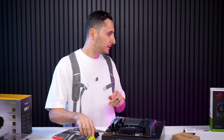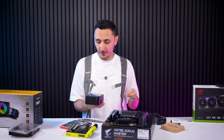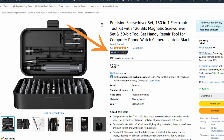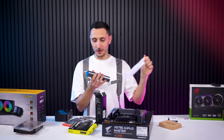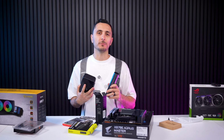Oh, speaking of freebies, I'm gonna hook you up with 2 of our screwdriver kits. The popular 150-piece precision screwdriver kit, which recently got Amazon's choice. I'm actually pretty hyped about that, I'm not gonna lie. And also, our new electric screwdriver kit as well. I do have a bunch of these laying around, so I'm gonna include both of them in your shipment back to you.